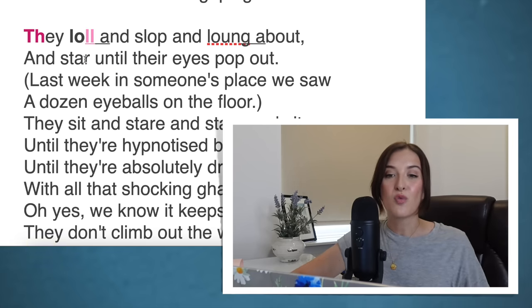The most important thing we've learned so far as children are concerned is never, never, never let them near your television set. Or better still, just don't install the idiotic thing at all. In almost every house we've been, we've watched them gaping at the screen. They loll and slop and lounge about and stare until their eyes pop out. Last week in someone's place we saw a dozen eyeballs on the floor.